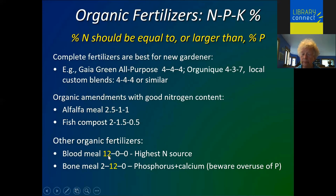If you really need to bump up the nitrogen, blood meal, if you don't mind using animal products in your garden, blood meal is the quickest, fastest way to add nitrogen, and you don't need very much of it at all. It's 12% nitrogen. The bone meal, I have a warning here. It's quite common for people to overuse bone meal.